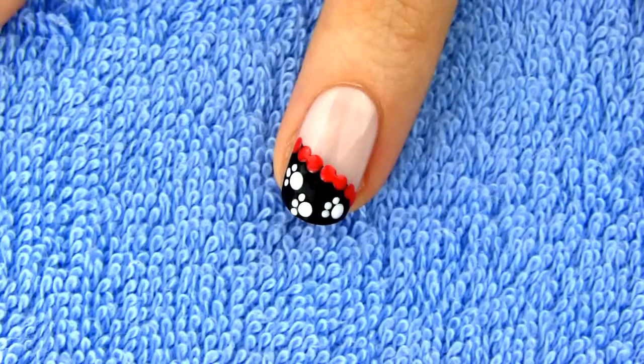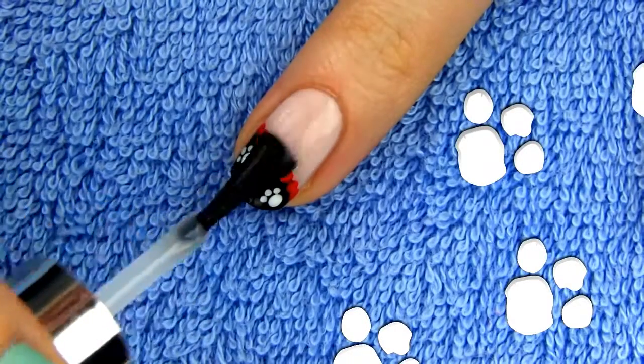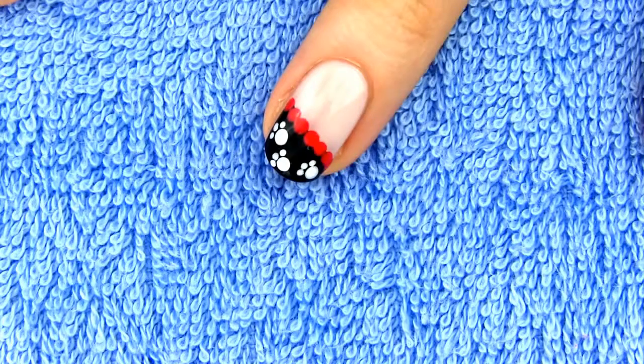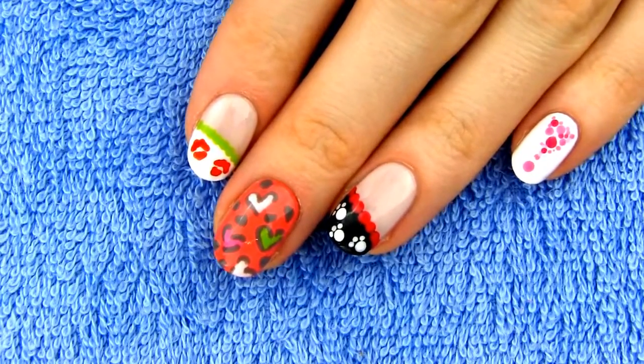How amazingly adorable is this one? I can't even, it's just better than words. Lastly, apply a top coat to protect this gorgeous design. I've always wanted a puppy, now at least I have this sweet puppy design on my nails.